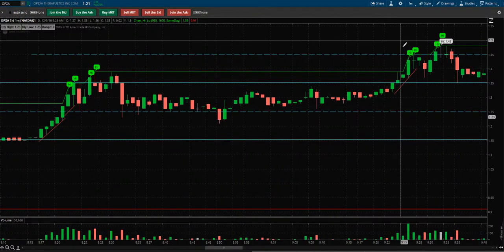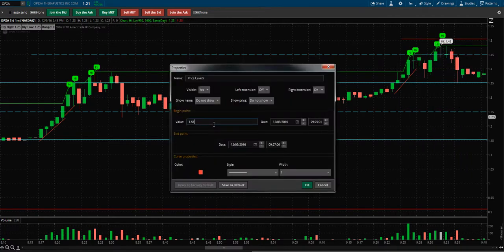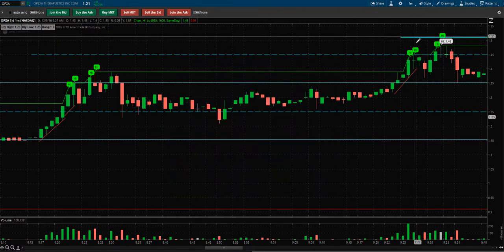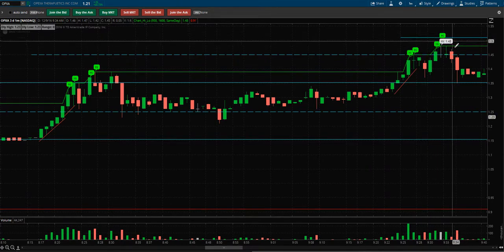And then I would draw a line at 150. We'll even just say 151 just to be on the safe side. We'll call this here 151. Make this a solid blue. So basically I would say, okay, if we get to 150, 151, maybe even 155 in this case, I'll buy in again. If we don't, then I won't.